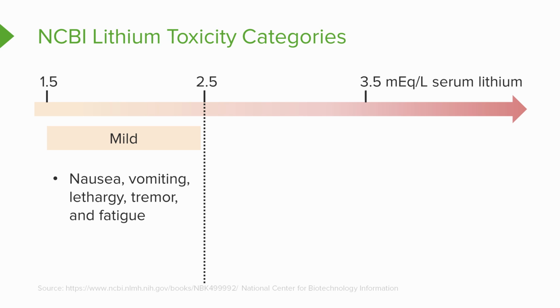Now, any patient taking lithium might experience the mild problems, nausea, vomiting, which, if I'm nauseous and vomiting, I don't think it's mild, but really, on the scale of things, it is. So, nausea, vomiting, kind of lethargic, they might have a tremor, and they're really tired, which is another reason why it can be hard for people to be compliant with this medication. But encourage them to stick with it, and these might wear off.